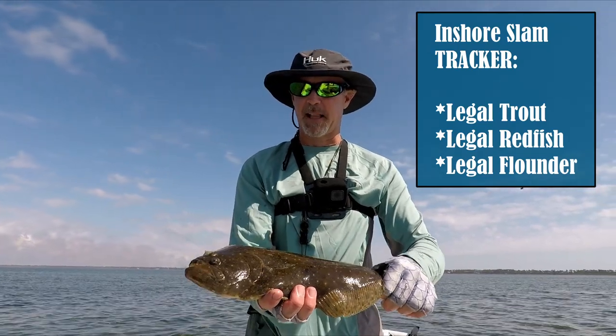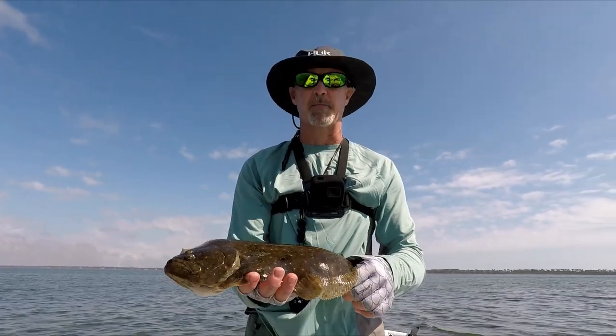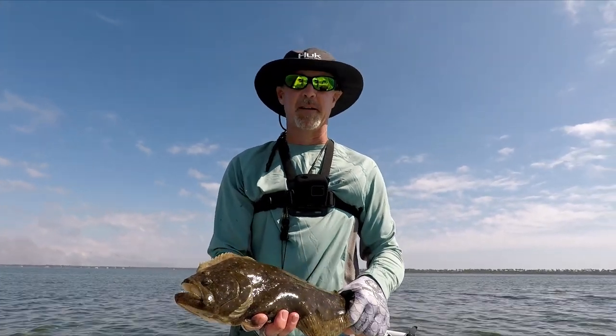Like I said, I'll trade my last keeper trout for this. The only reason I haven't gotten the last keeper trout is I haven't gotten one small enough, oddly enough. So let's get him in the cooler and let's get that lure back out there.